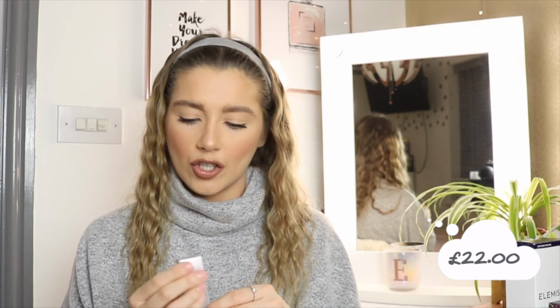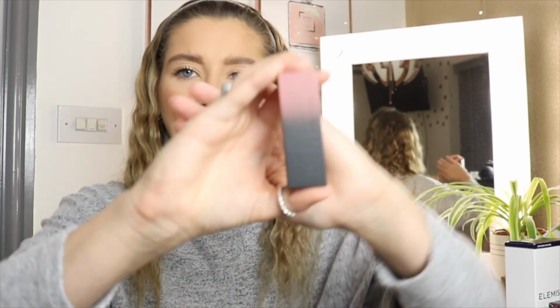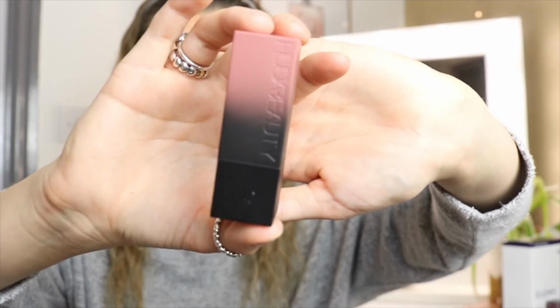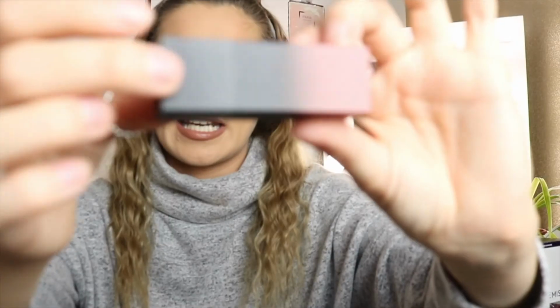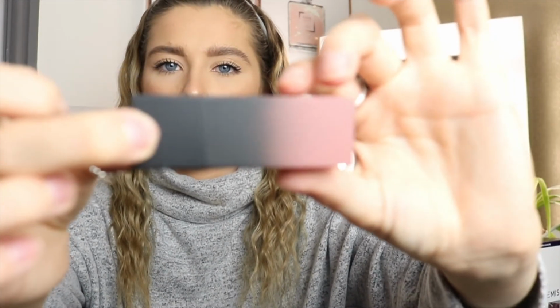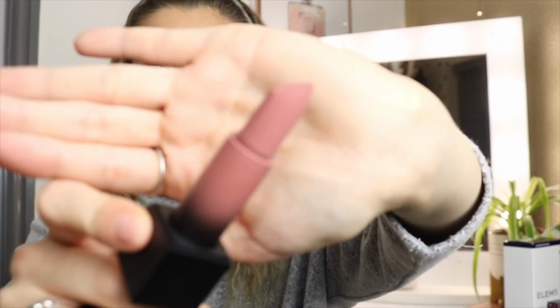So this is the Huda Beauty lipstick in shade Prom Night, and oh my gosh, it is such a beautiful colour. I've never had a Huda lipstick before, and the packaging is just so luxurious. So this is what it looks like. It's like an ombre effect, and it's also magnetic, as you can see. How gorgeous is that shade? I'll do a little swatch for you.